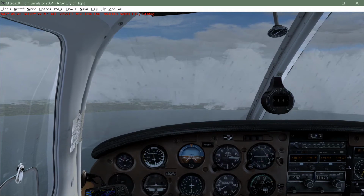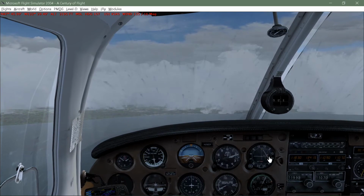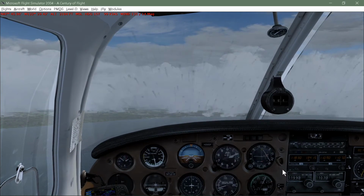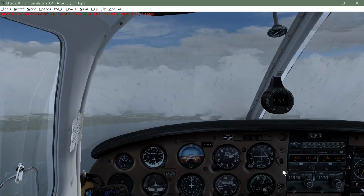Alright, so we're going to maintain this heading until this needle on the OBS swings into the middle. That's going to be our ILS, which represents the center line of the runway.